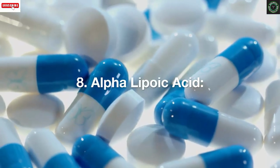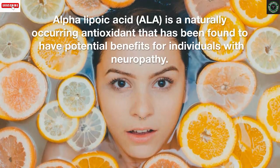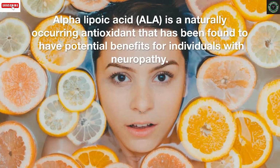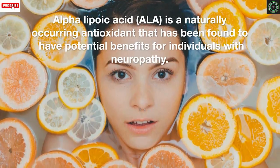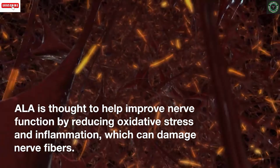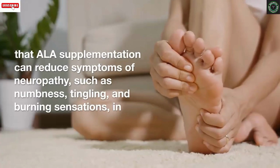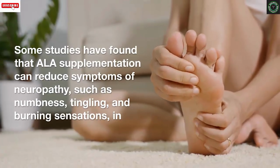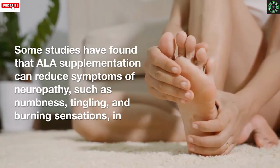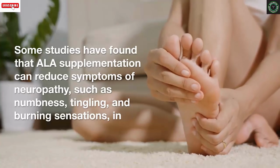8. Alpha-lipoic acid. Alpha-lipoic acid, ALA, is a naturally occurring antioxidant that has been found to have potential benefits for individuals with neuropathy. ALA is thought to help improve nerve function by reducing oxidative stress and inflammation, which can damage nerve fibers. Some studies have found that ALA supplementation can reduce symptoms of neuropathy, such as numbness, tingling, and burning sensations, in individuals with diabetic neuropathy.